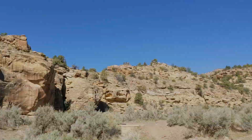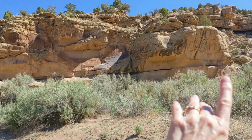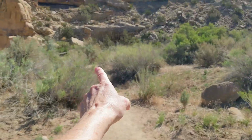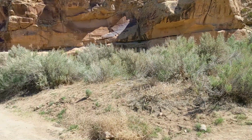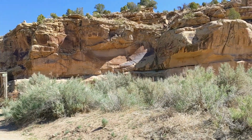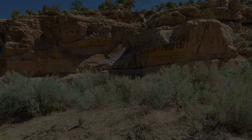So here's one of the panels, and the one that seems to be on private property is here. Again, telephoto. There is a trail right here that you can go up and see them from a distance and get pictures. I just kind of got on top of our vehicle with my telephoto to get them. I didn't want to trespass.